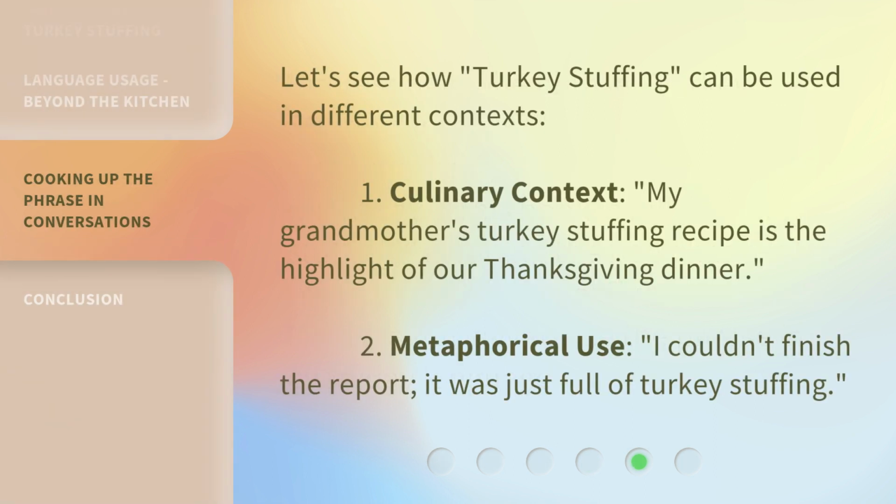Let's see how turkey stuffing can be used in different contexts. 1. Culinary context. My grandmother's turkey stuffing recipe is the highlight of our Thanksgiving dinner. 2. Metaphorical use. I couldn't finish the report. It was just full of turkey stuffing.